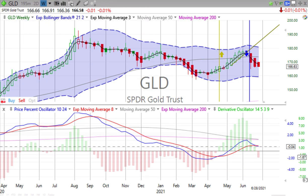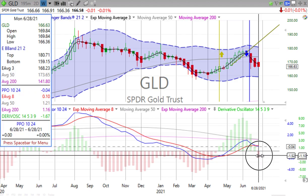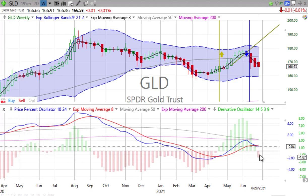Gold, a little less than flat, down 0.1%. Gold was down going into the third week where we see red candles, and looks like as we start the week that we might have a weekly vertical crossover by the end of this week going down on gold. Price percent oscillator negative, derivative oscillator negative.